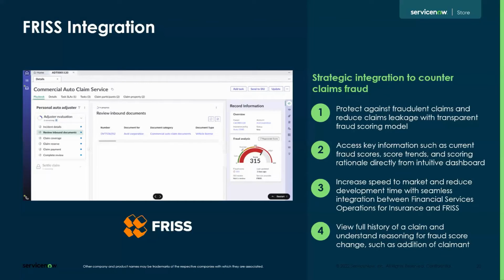So our partnership with Frisk will help insurance carriers in a number of different ways. First, it will protect against fraudulent claims and reduce claims leakage with their transparent fraud scoring model. Second, it will offer score trends and history, as well as the rationale for changing scores on an intuitive dashboard, and it'll streamline the claims process. And third, it will allow adjusters to quickly assess a claim's propensity for fraudulent activity or the clear presence of fraud to prevent payment leakage.